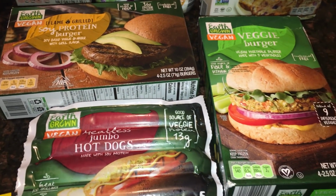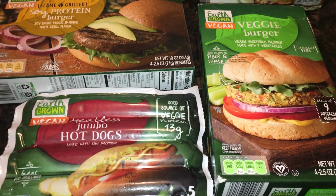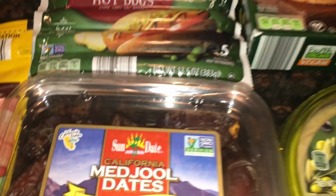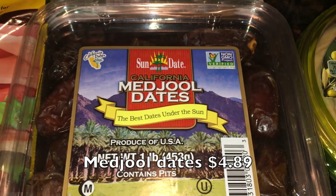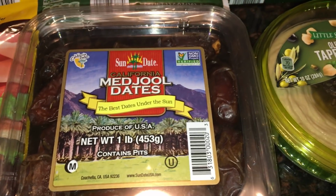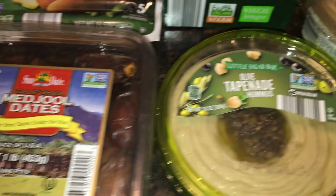So like I said, we were a little disappointed because we were hoping they were going to have some of the other ones, but hopefully my other Aldi's will. So next, we got some medjool dates. I love these. I buy these all the time. Use them in my smoothies every morning.